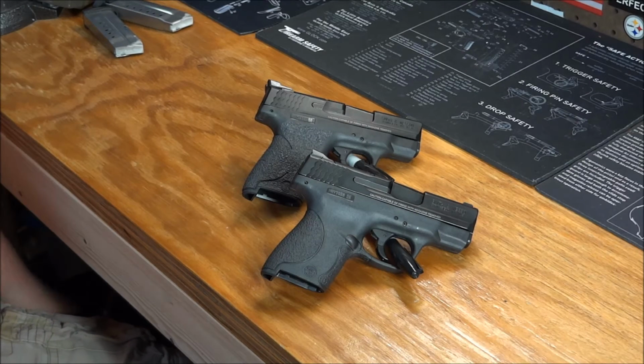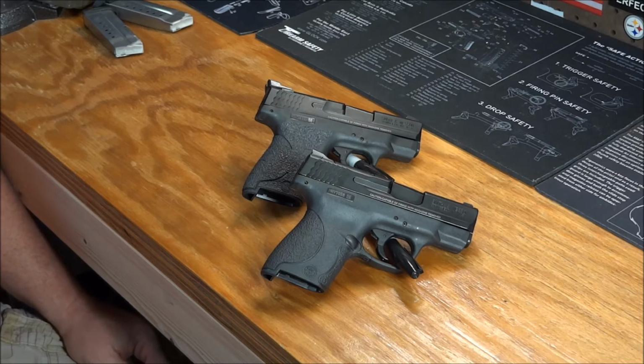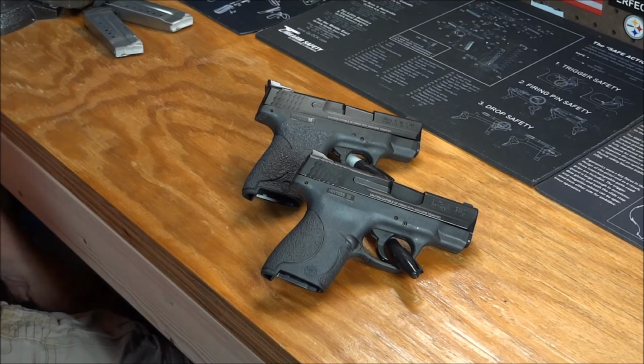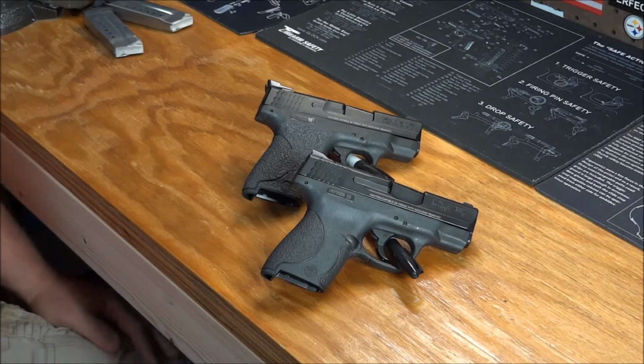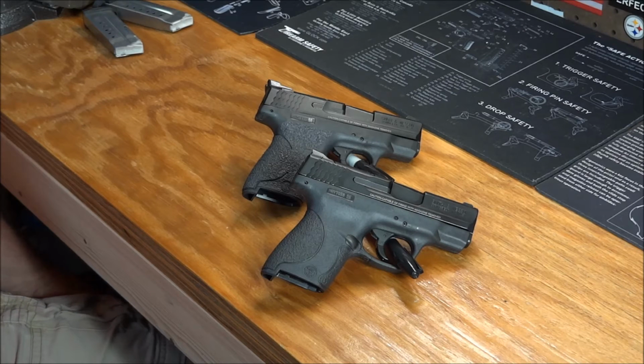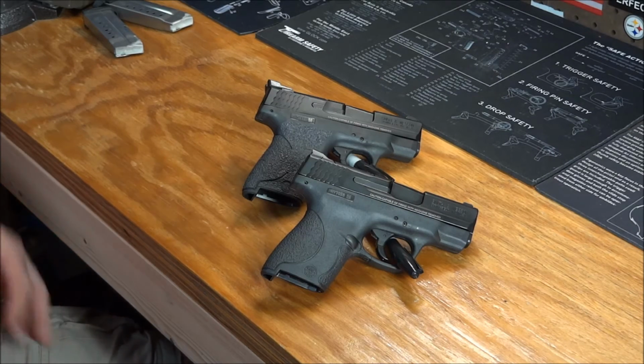The width, again another major reason I went with this, is less than an inch. It's 0.95 inches. The Compact is 1.18 inches. The Glock 26, like most of the Glocks, is also 1.18 inches. So again, the Shield, thinnest. The barrel length, 3.1 inches. On the Compact, it is 3.5 inches. And on the Glock 26, it is 3.42 inches. So the shortest barrel here, and it's also the shortest slide.